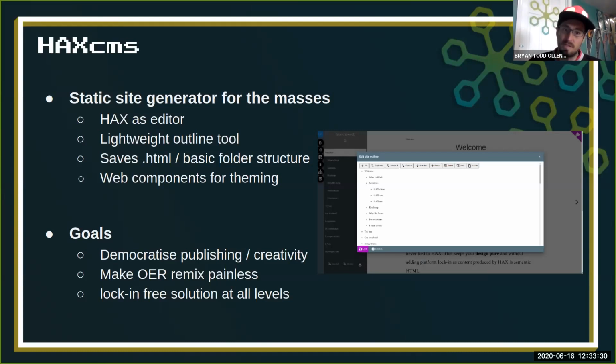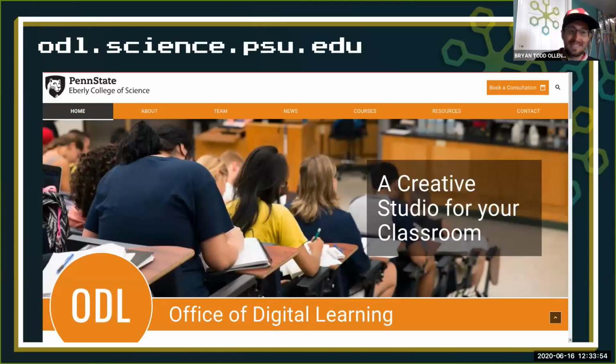So what HAXcms ultimately is, it's just a pathway to HAX, which edits what saves out as just a static HTML file. So each page is an HTML file. And then a very lightweight outlining tool that's shown here that basically is just saying these pages exist in this folder. Then if you want to do theming, you use web components for it. So we're using the same tooling and the same approaches all the way down the stack. You can see an example of this at odl.science.php.edu.